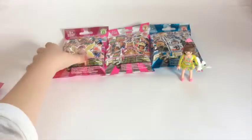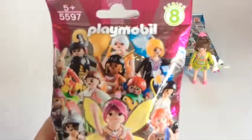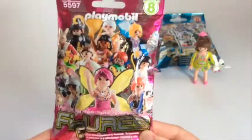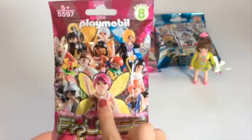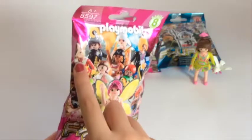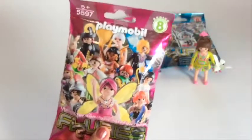Let's do a girl series 8. So this is the series after series 7. And I'm hoping to get this one or this one. And that bunny rabbit looks cool as well. Which one will we get?